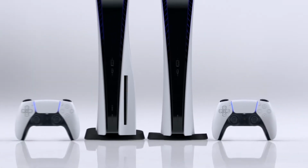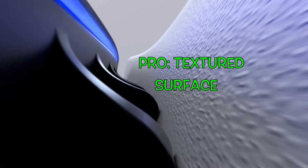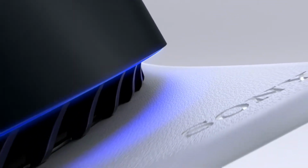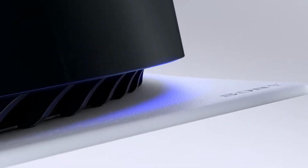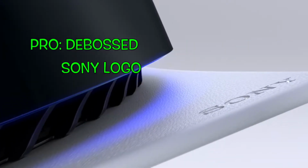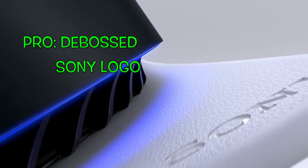I like that the finish on the white part of it seems to have a texture, not necessarily scales, but kind of just a texture all around the console. And I like that because it's not the same as previous consoles, which were pretty much solid and smooth. This one seems to be a little bit more textured, and it even has a Sony logo that seems to be debossed, so it kind of goes into the console, and I think that's really classy and elegant. So I'm digging that as well.